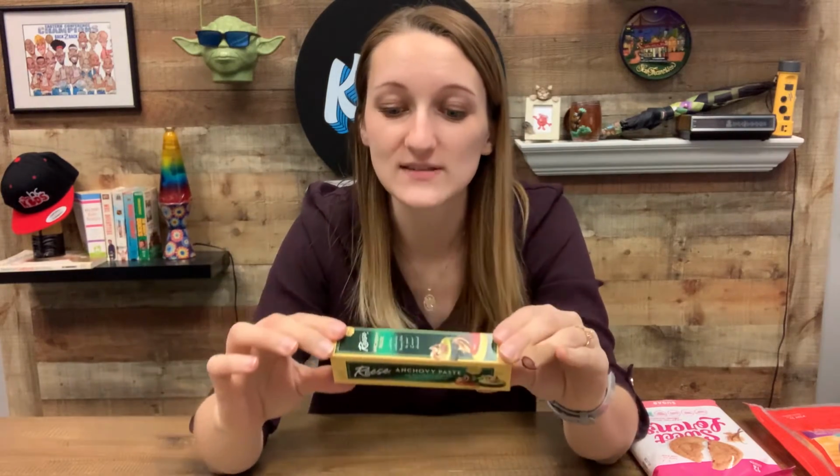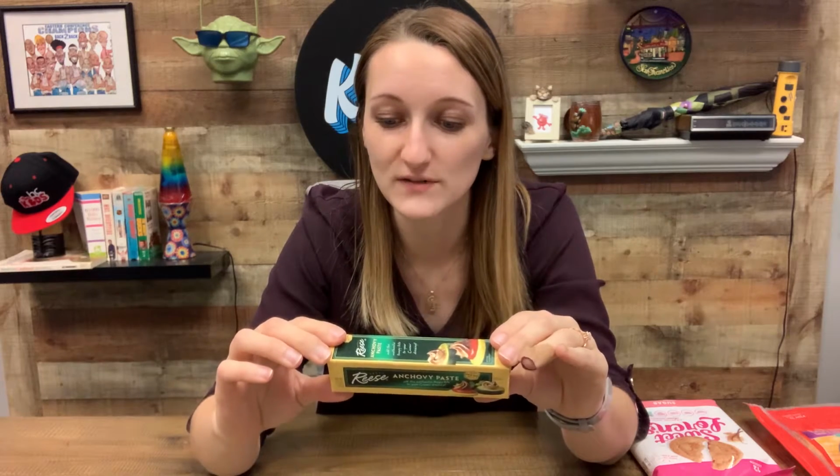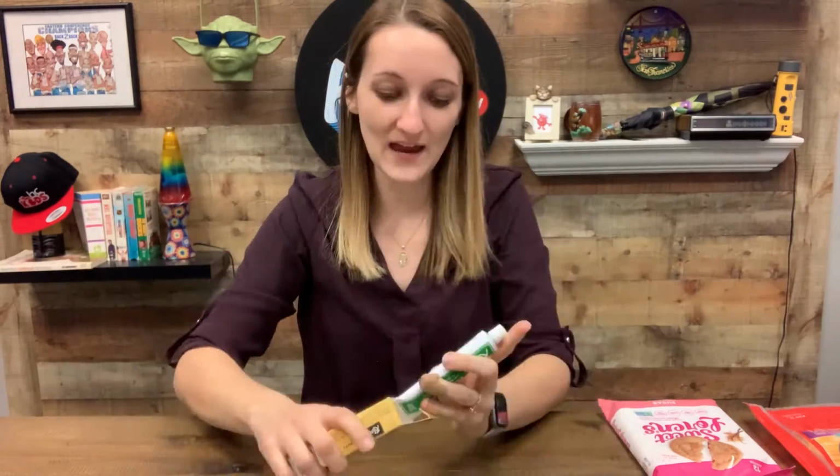So we wanted to do something fishy. We thought that would be really funny, but I was trying to figure out how it would be really hard to have chunks of fish in a cookie. We found anchovy paste. Guys, this is literally blended up. It says ingredients: wild caught anchovies, olive oil and salt. So it's just mushed up fish that's in a toothpaste tube. I think that's gonna be really funny. And then the last one.